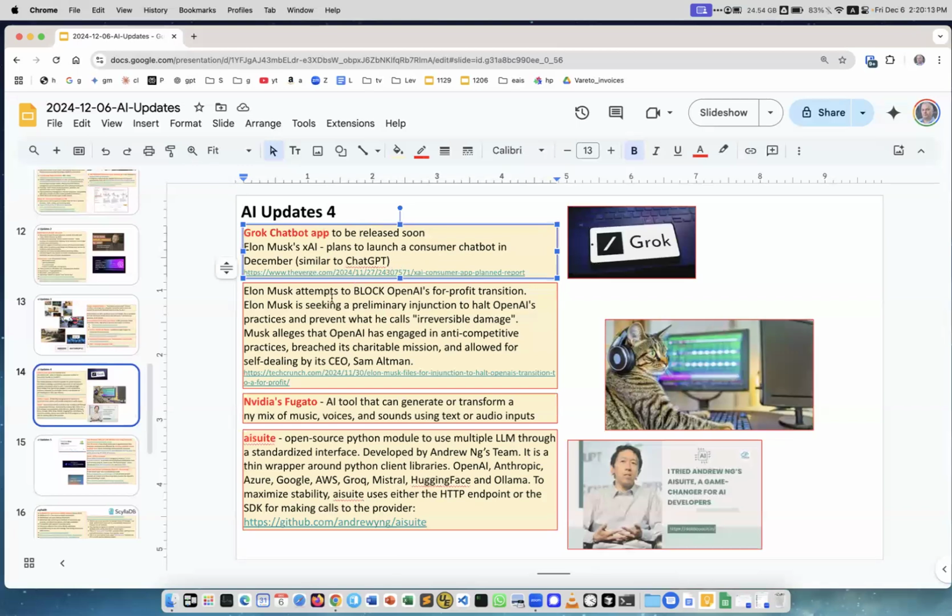We will see. Elon Musk attempts to block OpenAI's for-profit transition. So Elon Musk is seeking a preliminary injunction to halt OpenAI's practices and prevent what's called irreversible damage.